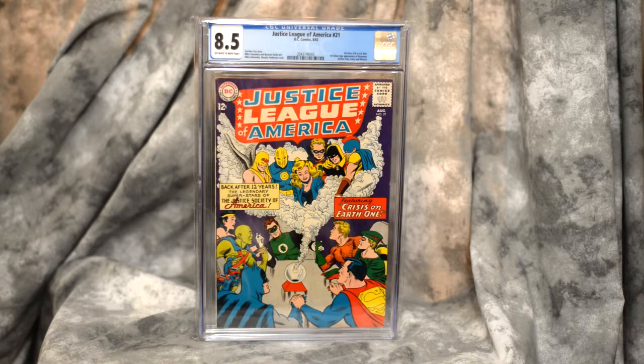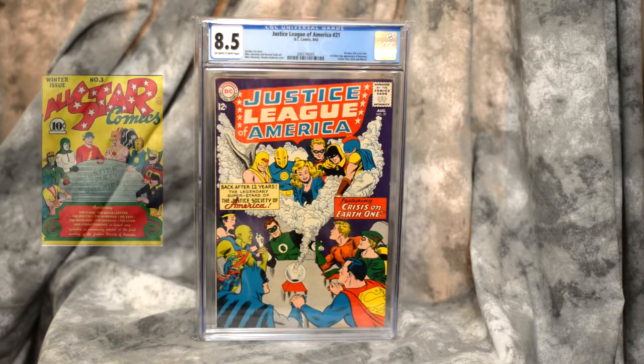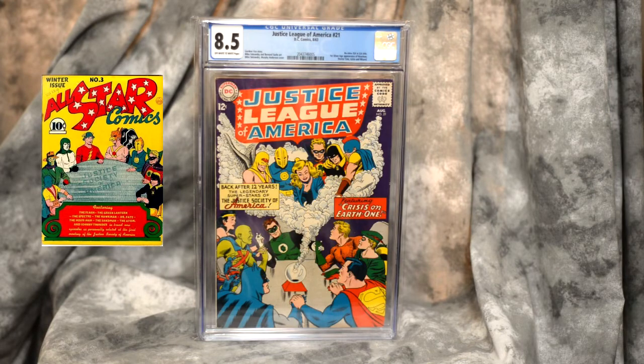Now, the point here is that JLA 21 is cheap at the moment, and that's the big reason, of course, why I've snagged it. Now, I know it's not as big a book as Flash 123, but I think it doesn't really have to be. There's lots of room for growth at today's prices. Mike Sekowsky's cover pays homage to the All-Star Comics issue number 3. That's the book that featured the first appearance of the Justice Society of America.